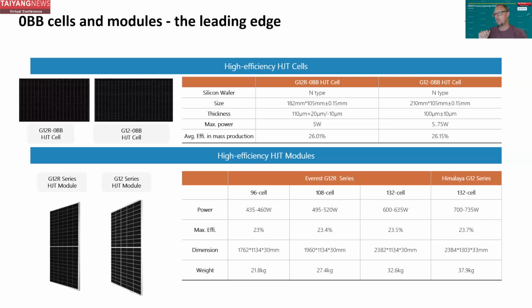And the intermediate, where the length of the wafer in height is in between, we see that as maybe an intermediate step of people who had some ingot capacity that could not do G12R or something like that. Maybe just a step in between, and they will transition to the larger wafer in the future.